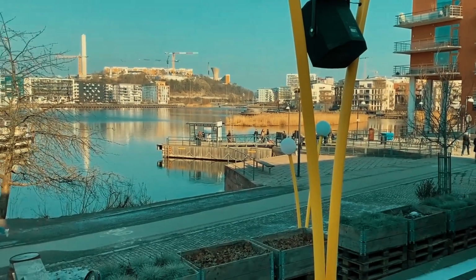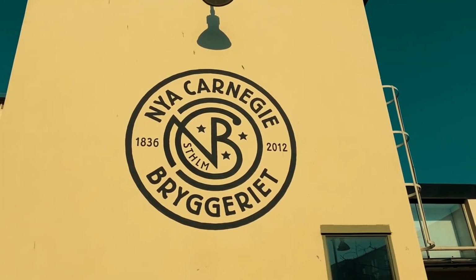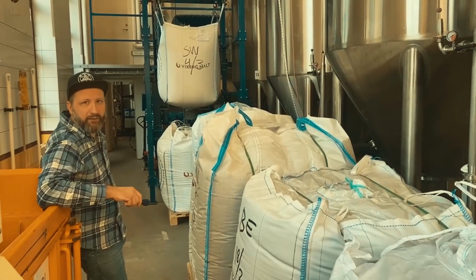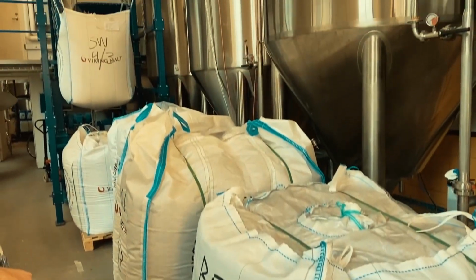Or why not catch a ferry from Strand to Hammarby Sjöstad and visit the Carnegiebryggeriet, which is one of the countless craft breweries in Stockholm, for a nice sample of local craft beer? Or, if the manager doesn't happen to be one of your closest friends, book a tour of the brewery and see how it's all done.